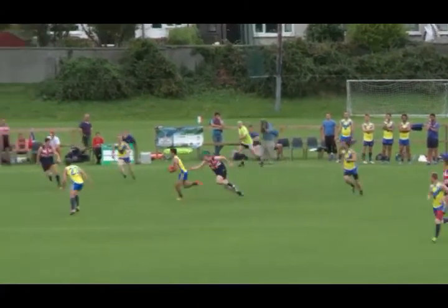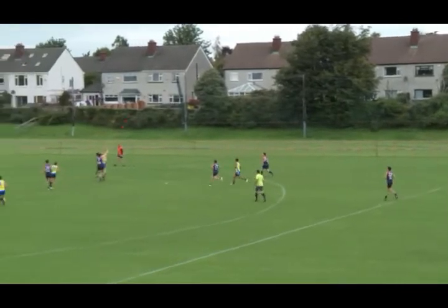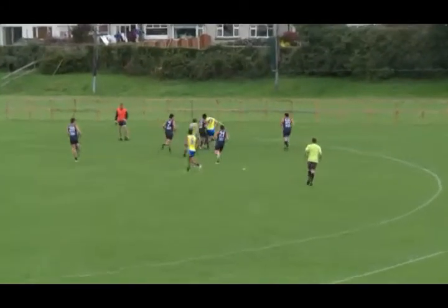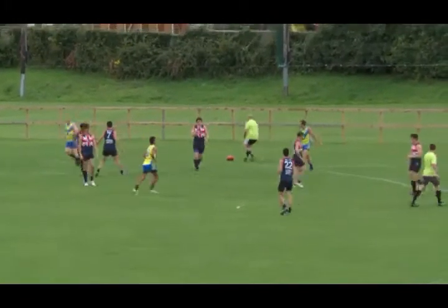He's got players running past. That's number 3 again, Eric Salin. He's had a good tournament so far. Kicks it up high, up to the forward line. Ball comes down to the pack. There's number 18.